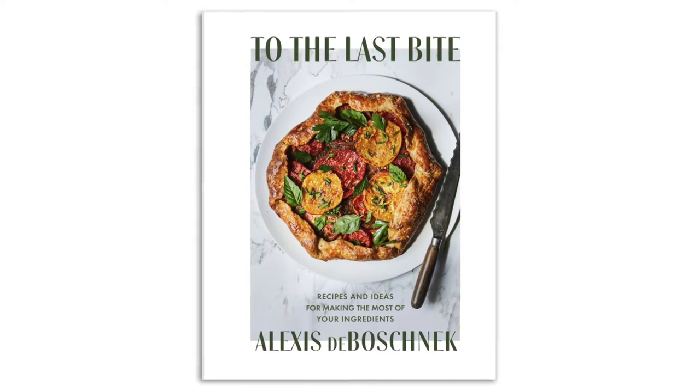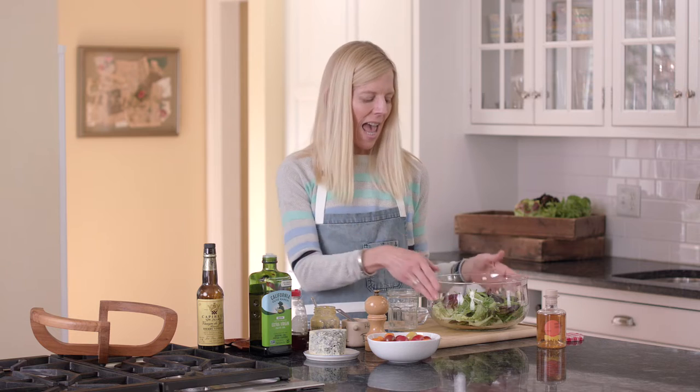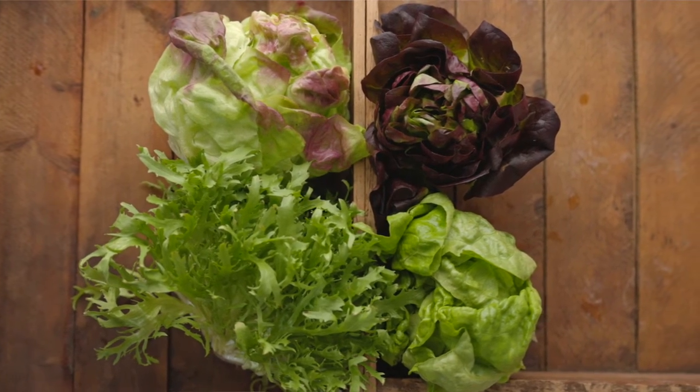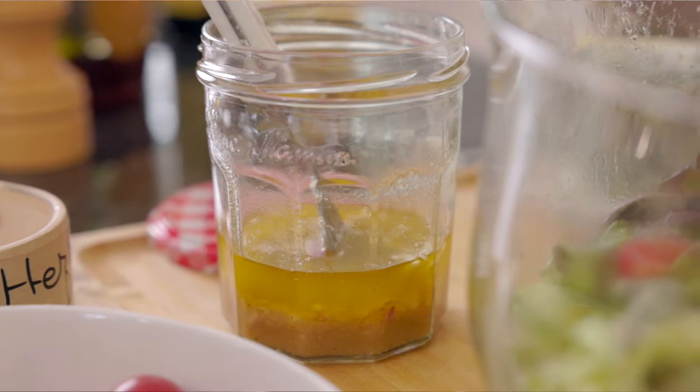I recently did some recipe testing for a new cookbook written by Alexis Dubochnik. It was a tough job. All of her recipes are outstanding. One of the recipes that I've made on repeat since doing that is one of the simplest ones in the book. It's an everyday green salad, and Alexis uses just greens. And the secret is a super simple, super flavorful vinaigrette.